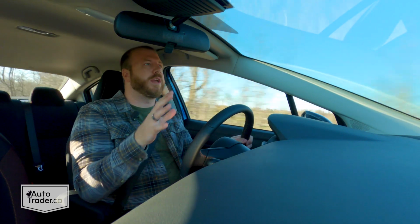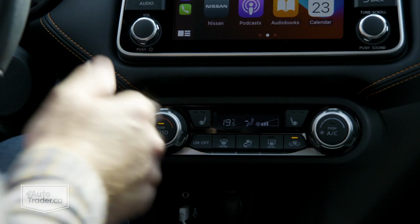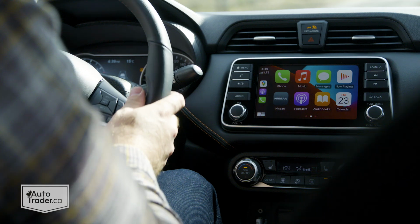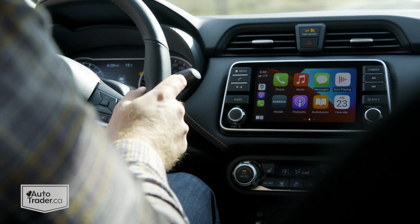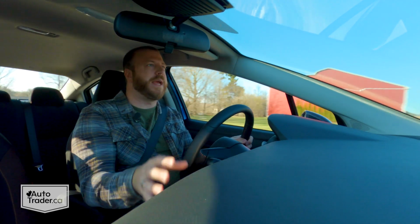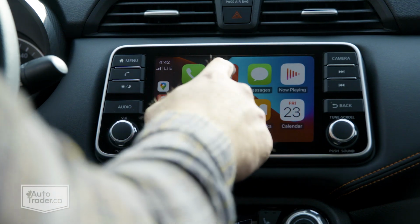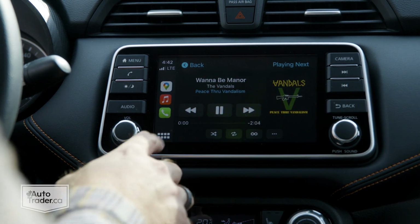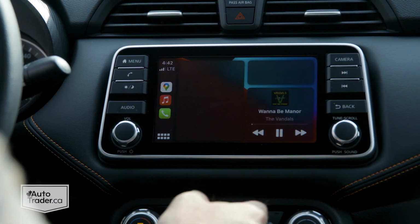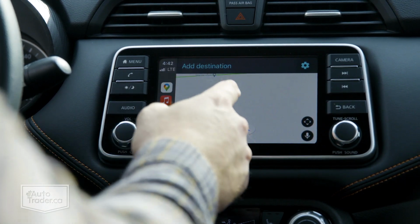Everything about this is very user-friendly, right down to these controls. Just take a look at the HVAC. You get big buttons and knobs, some basic buttons on the steering wheel, and then this 7-inch touchscreen for infotainment. Now, it is a pretty basic system. There's no maps or navigation information, but don't forget, you get both Android Auto and Apple CarPlay, so you can use your own Google Maps, and that's way better than any sort of software you can get in a car anyway. And they work without issue.